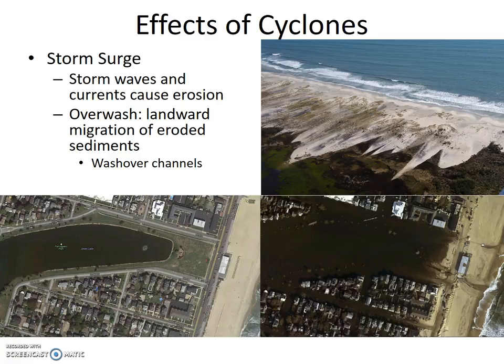The image on the right is of 2011 Hurricane Irene overwash, with sand swept back from the beach. And the images below are before and after images of the coastline as affected by Tropical Cyclone Sandy. Notice the washover channels on the beach.